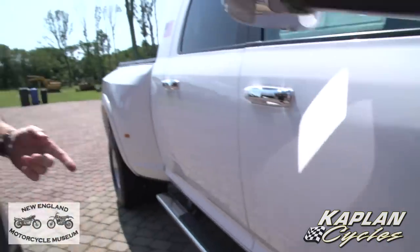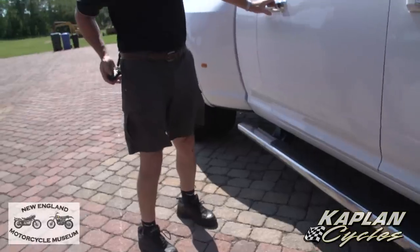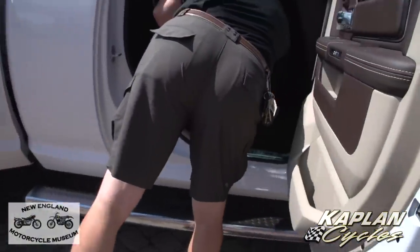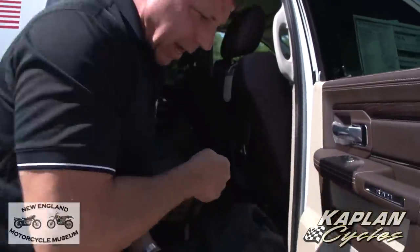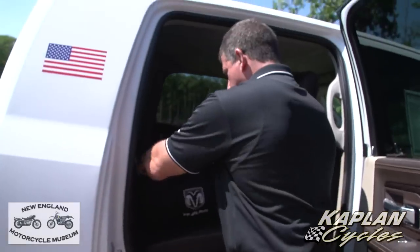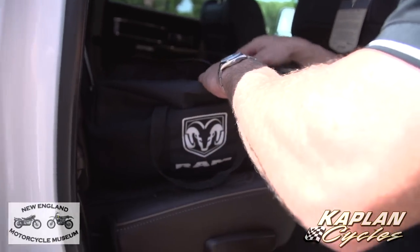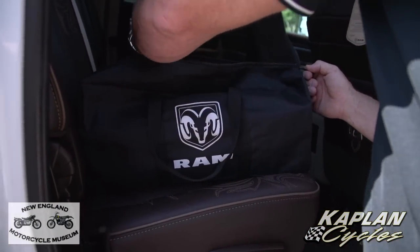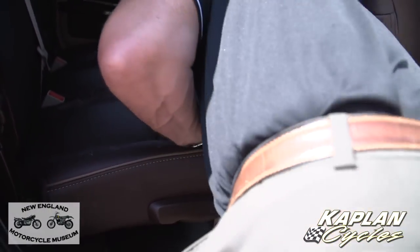I ordered it special with a DOT certified roadside safety kit. Let me show you this thing. It's pretty cool. The DOT roadside safety kit has never been out of the bag. It's a $150 option. It's got the Ram logo on it. It's got everything you need if one of your friends breaks down, because you know this thing's not going to break down. It's got the flares, the flags, the roadside safety, and everything else you need if you're in a situation. So that's a $150 option.